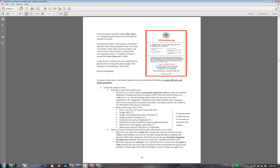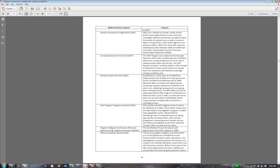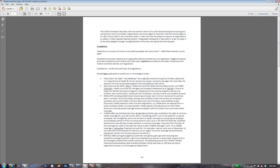So there's this COSO framework, like I said, and that's about it for internal control. We're done with internal control, and that brings us now directly into a field of heavy interest to all of us in the field of healthcare, and that's the field of compliance.